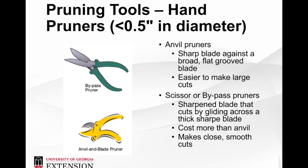So down at the bottom, the yellow is an anvil and blade pruner. These have one sharp blade that cuts against a broad, flat, grooved blade. These are typically easier to make some of those bigger cuts. They're not as smooth of a cut, though, as the scissor or bypass pruners.